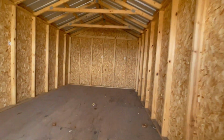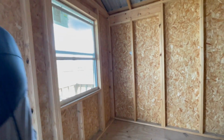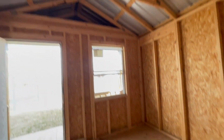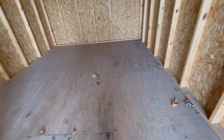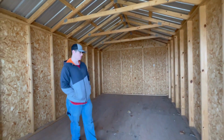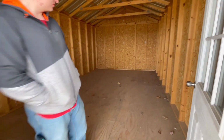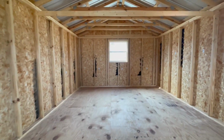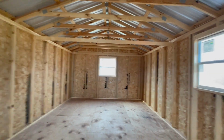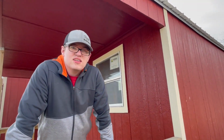12 by 24, 7,825. This is about the size we need, isn't it? No windows, no loft. Oh, one window, my bad. And barely a loft. That's not a loft. That's barely anything. So, you know, width and length, that's about right, isn't it? Yeah, but that's what we're looking for. This right here is bigger than your bedroom. So this one's too big. But the one we just came out of is pretty close. Yeah, we could use that.